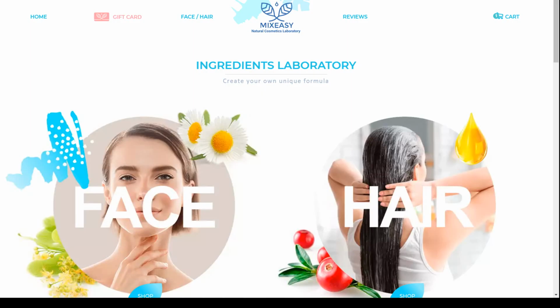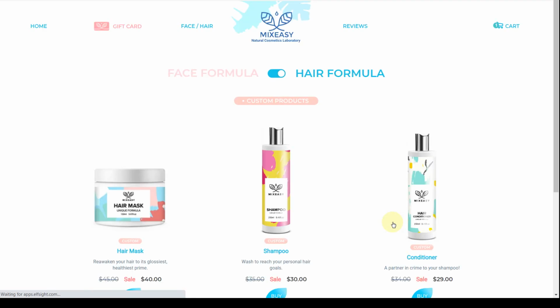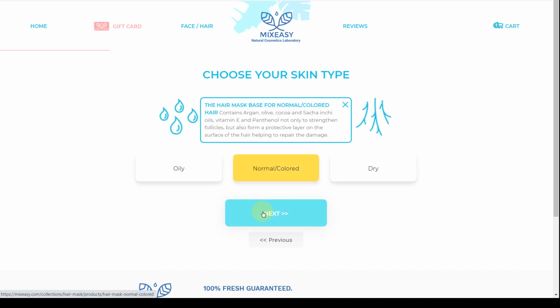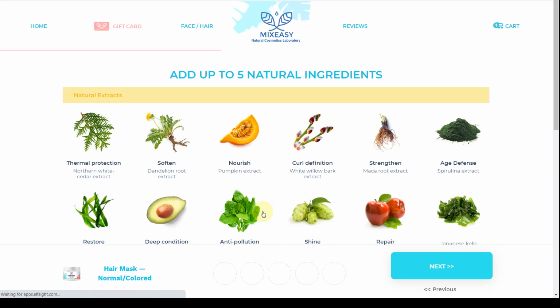The next product is going to be like a whole to-do, and I'm going to drop a clip in, but this is from Mix Easy. This is the hair mask, which I am so upset there's no more of. This stuff smelled so good. But what I loved most about this brand is that it was 100% customizable.